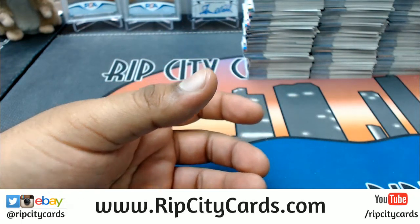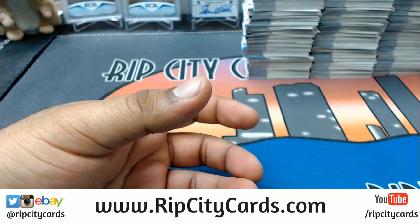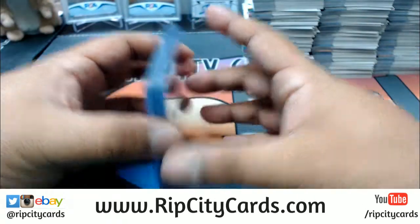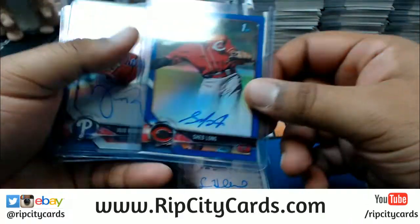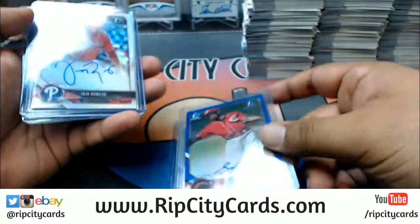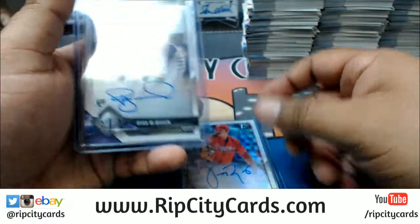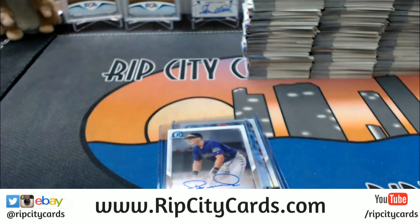So, to recap this deal, all right, cool. Recap time, and we only recap the autos because really that's all we care about. We have Sam Hilliard, Rockies, Shed Long for the Reds, Jojo Romero for the Phillies, and Ryan McMahon for the Rockies. And that was the break, 2018 Bowman Hobby, four box number 7, eBay style. Thank you very much. We'll get it out.